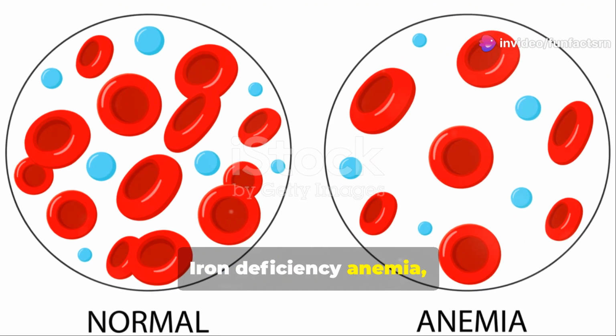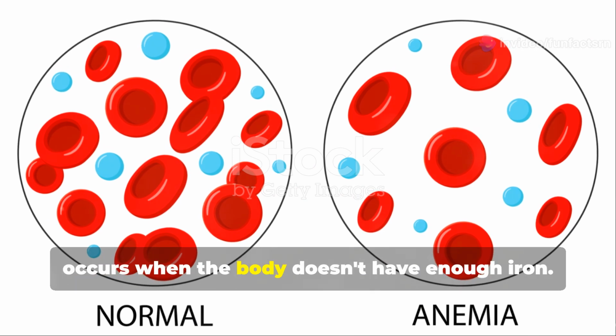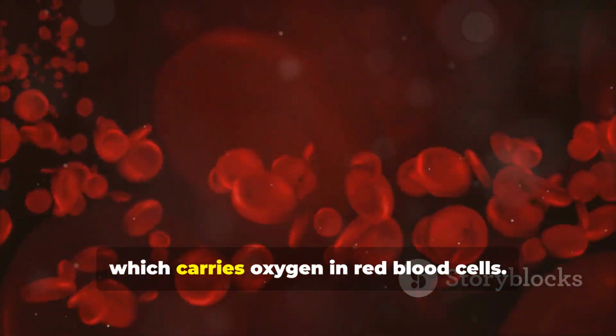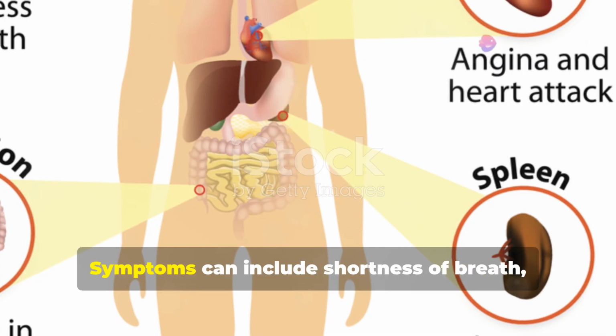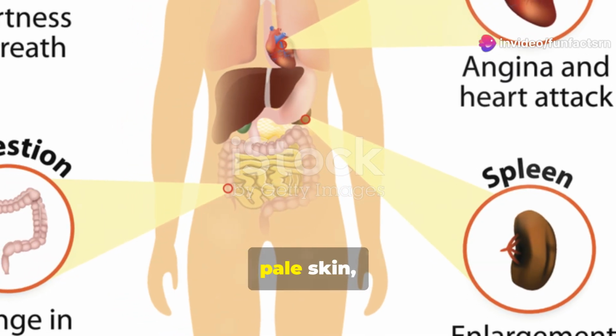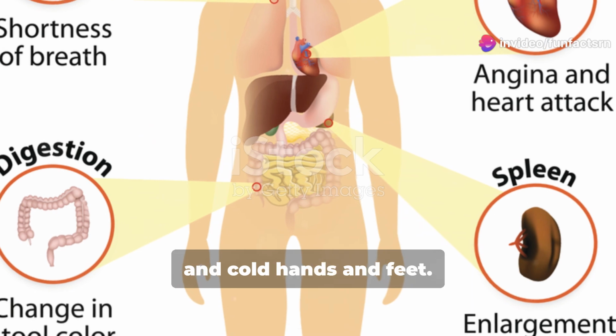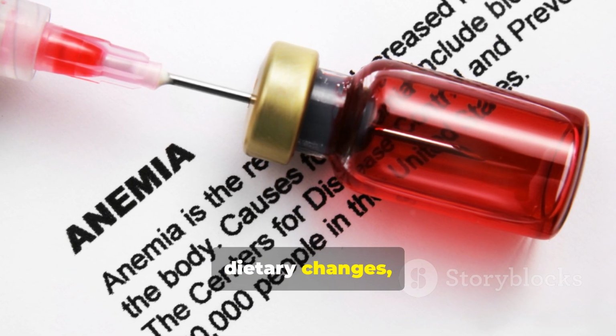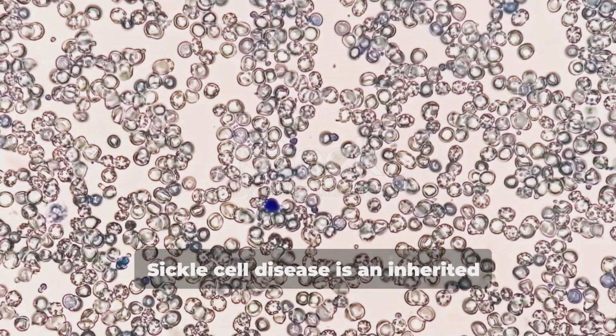Iron deficiency anemia, the most common type, occurs when the body doesn't have enough iron. Iron is essential for producing hemoglobin, which carries oxygen in red blood cells. Symptoms can include shortness of breath, pale skin, dizziness, and cold hands and feet. Treatment depends on the cause and may include iron supplements, dietary changes, or blood transfusions.